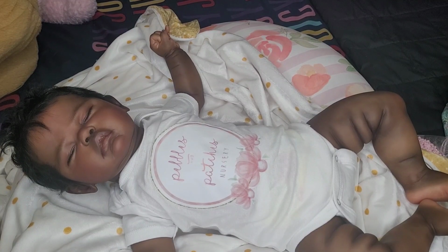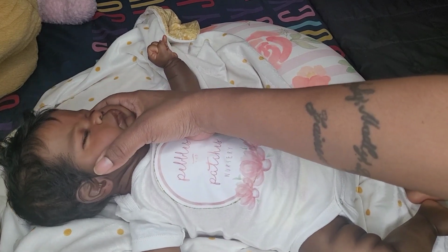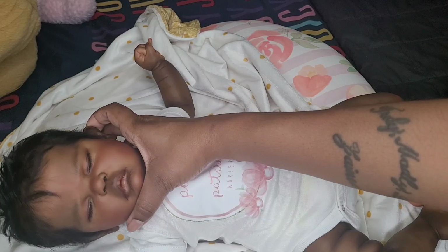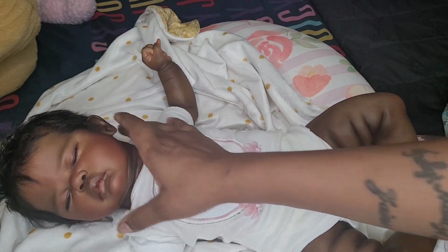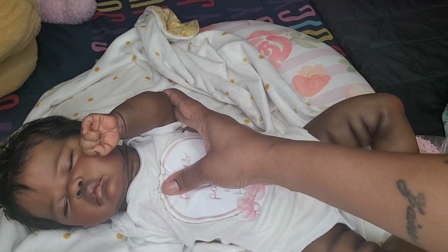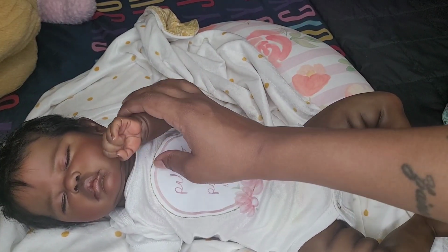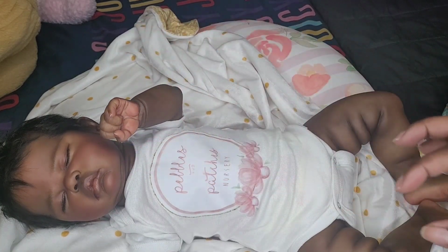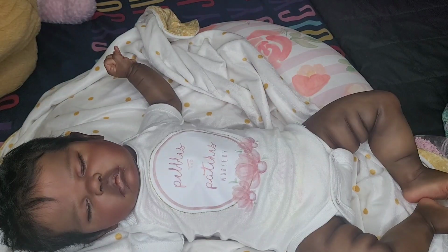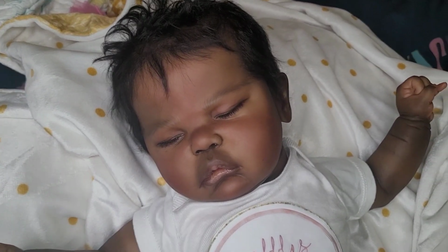Oh my goodness. Her shading is, oh my gosh, sis, you did such a beautiful job on this baby. She was pretty in her pictures, but seeing her in person, I mean, oh my God, her photos don't do her any justice in person. She is just as gorgeous, y'all. This cute little chocolate baby, I am in love with her. Hold on, y'all, let me see if I could give y'all a close-up of her. So here's a close-up of her, y'all.